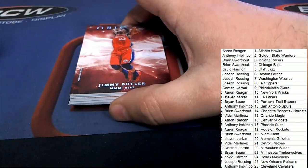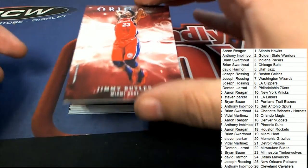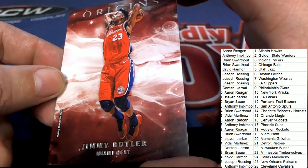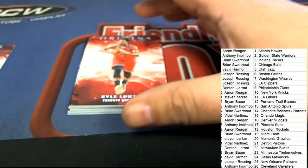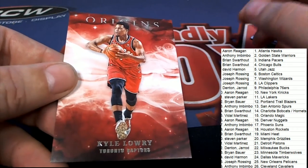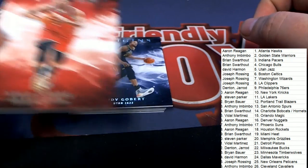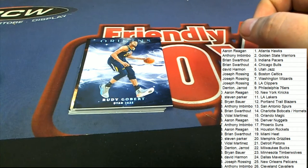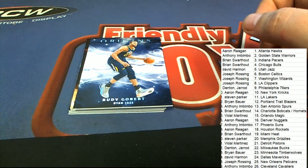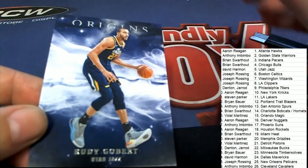And the first thing we have coming out is a Jimmy Butler for the Miami Heat. These look so nice. Nice Jimmy Butler. Toronto Raptors picking up a Kyle Lowry. Utah Jazz.